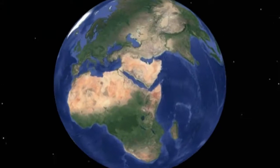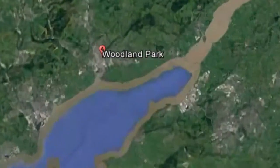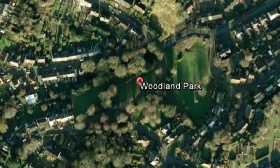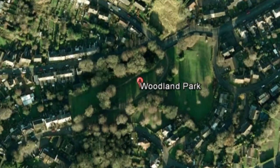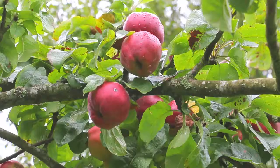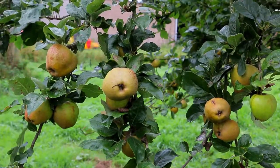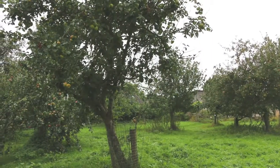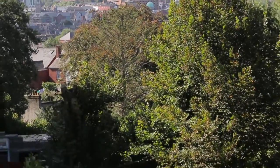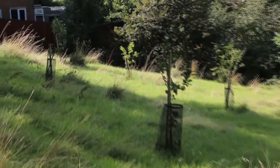Woodland Park is a small park tucked away in the hills of Maindee in Newport. The Woodlanders are a group who help look after it, and we love apples. We wanted to create a small community orchard set in a wildflower meadow, like this one near Monmouth. We chose a secluded part of the park for our orchard, in an area of grassland.